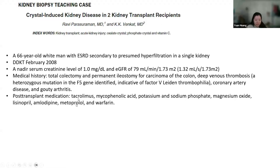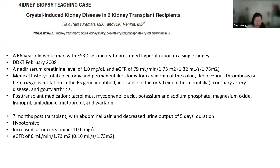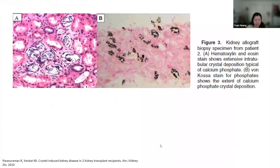And the post-transplant medication. Then 7 months post-transplant, he had abdominal pain and decreased urine output. He's also hypotensive, with serum creatinine increased to 10, eGFR 6, and they measured parathyroid hormone, serum calcium level and phosphate. He was initiated on daily hemodialysis therapy.